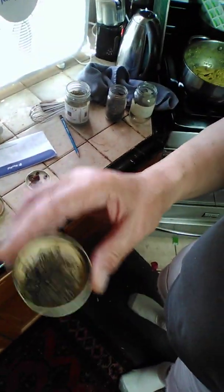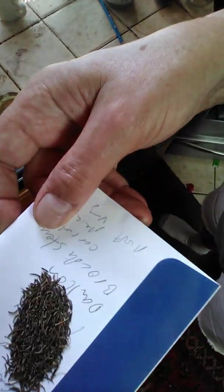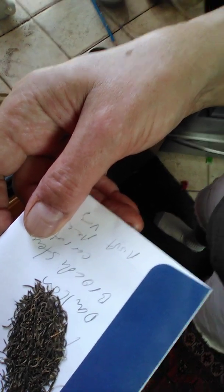Another spice that you can use that I didn't is the famous black cumin. Black cumin seed is a kind of cumin with all kinds of health benefits. The people in the Middle East extract the oil from black cumin, and they drink black cumin oil for colds and digestion and the immune system.